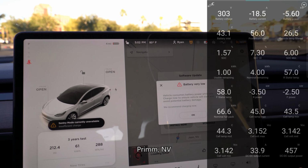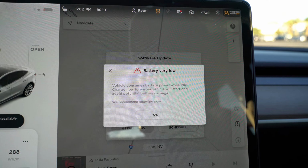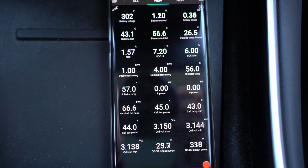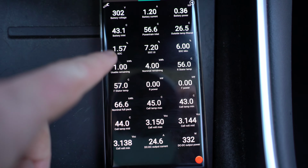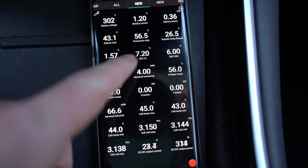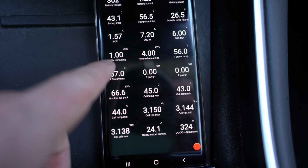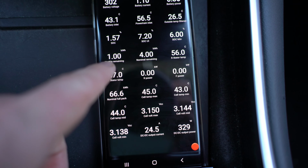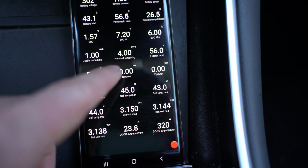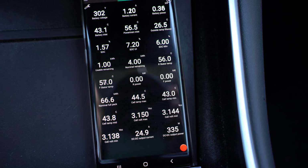Okay, so I just arrived to Primm, Nevada. We got the battery warning, battery very low. Numbers: we arrived with 1.57% state of charge, but it says it actually has 7.2% left, so that's the buffer below zero. So right here we have 1 kilowatt hour usable remaining, which is about 3 or 4 miles, and 4 kilowatts nominal remaining, so that's the 3 kilowatt buffer.